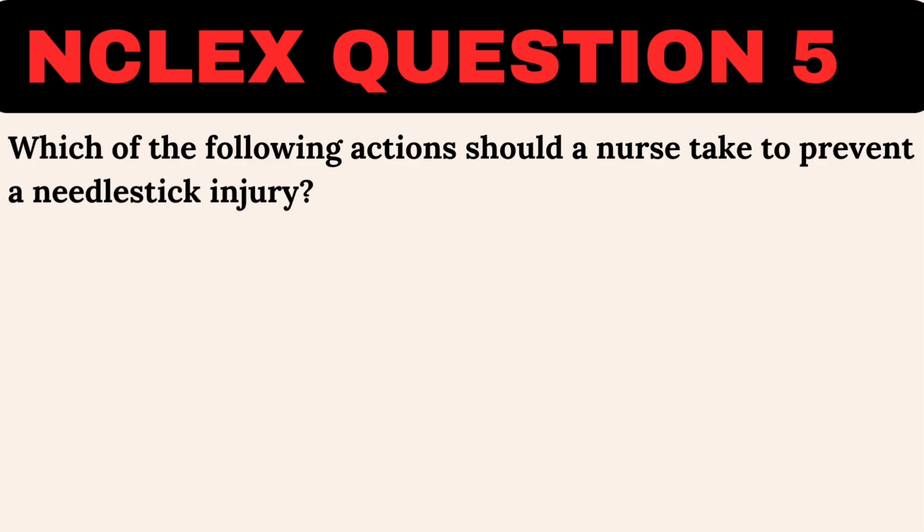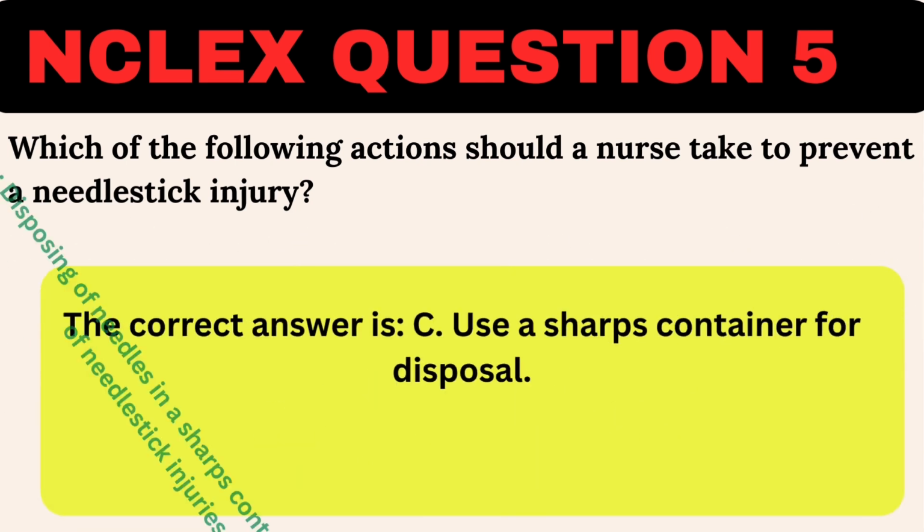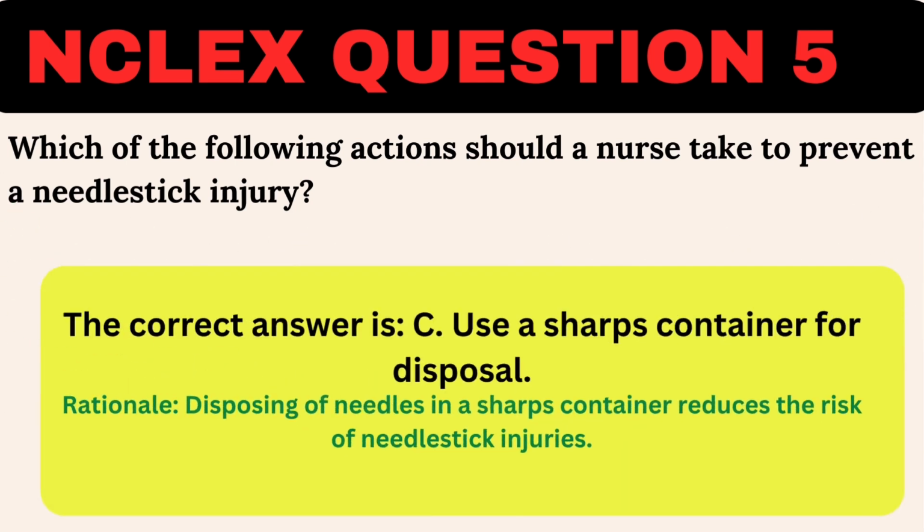Which of the following actions should a nurse take to prevent a needle stick injury? A. Recap needles after use. B. Dispose of needles in regular trash. C. Use a sharps container for disposal. D. Hand needles directly to another healthcare worker. The correct answer is C. Use a sharps container for disposal. Rationale. Disposing of needles in a sharps container reduces the risk of needle stick injuries.